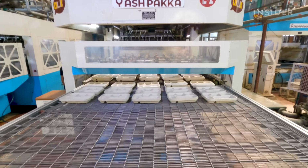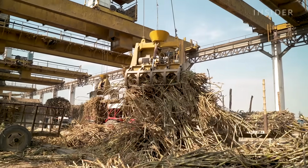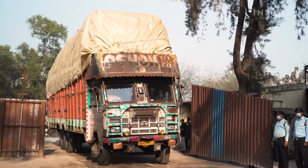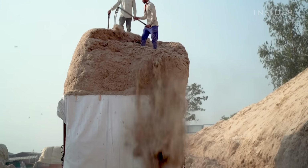Chuck was really good because, of course, it was about disposable. You can chuck it. It was also good with chuck, which is taste in Hindi. Ved set up shop near sugar plantations and mills to keep costs and the carbon footprint low. Around 100 truckloads of bagasse arrive at the Chuck factory every day during peak harvest season. It can take 2 hours to unload each truck.